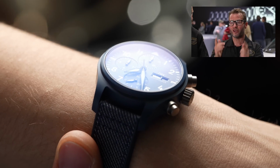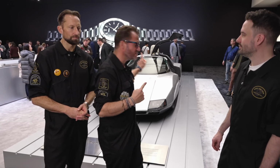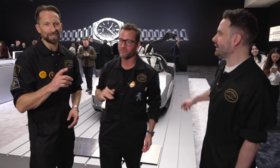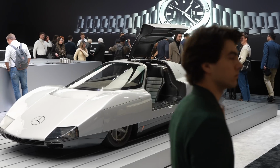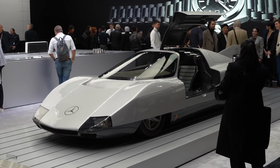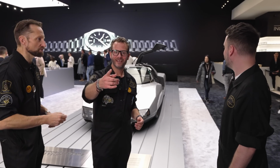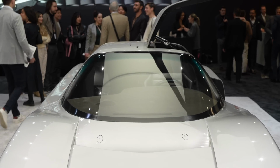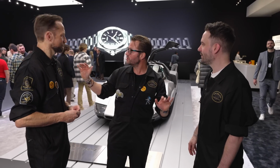We've talked a lot about IWC, but there are some freaking cool things that they've got on this stand. Firstly, this Mercedes, but then there's something else that you absolutely love. Can we give this Mercedes a bit of a shout out? This was the fastest car in the world in the 70s. This went over 300 kilometers an hour for 12 hours straight with 4 different drivers. It was a crazy thing, and it looks so futuristic still.